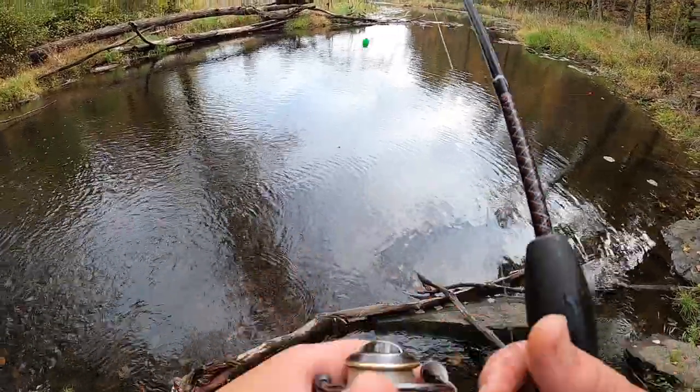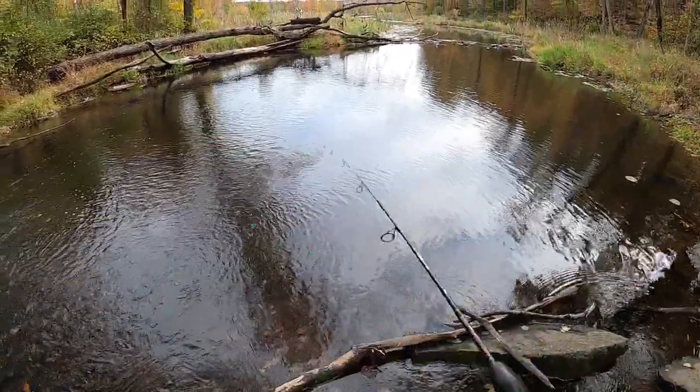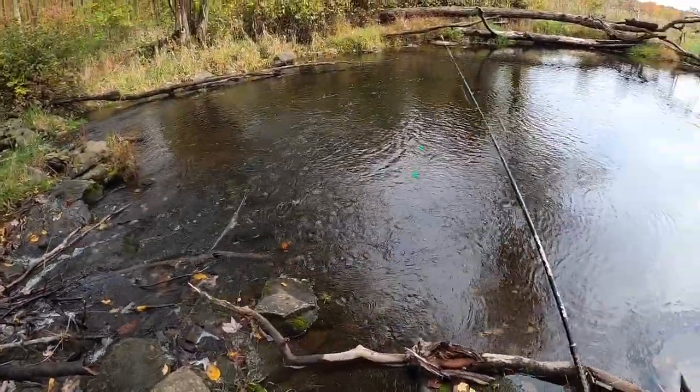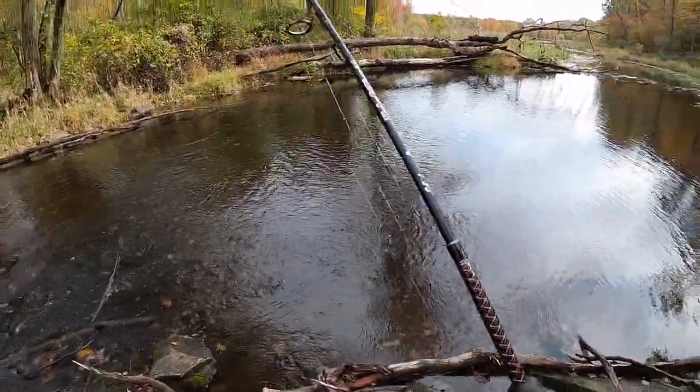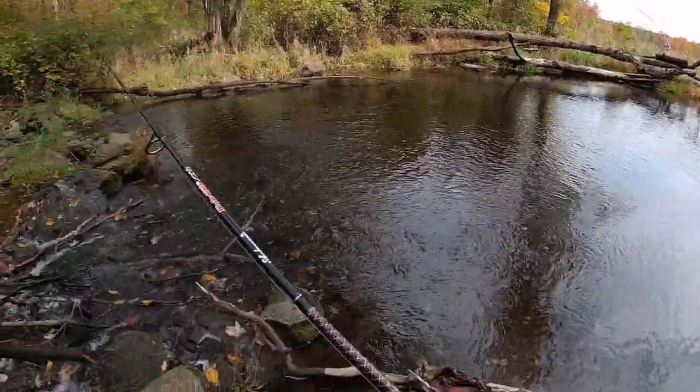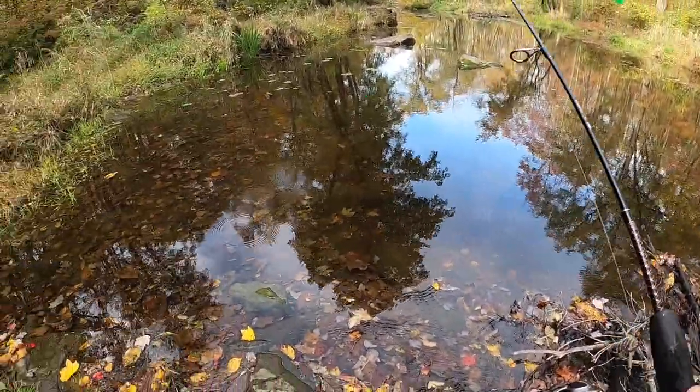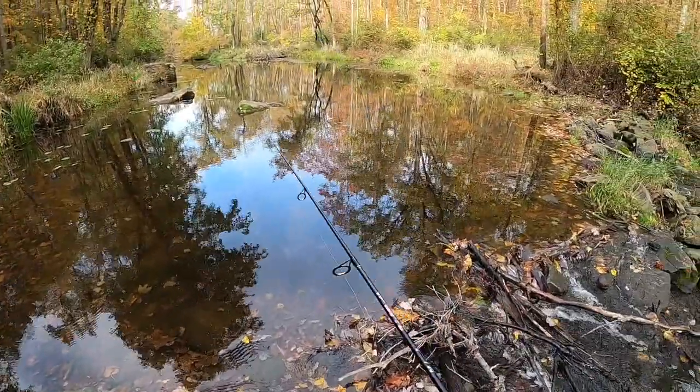We'll probably end up changing our bait soon because we like catching bluegills, it's fun, but the bite is very hot. And we know there's bass, and we know there's pickerel. You guys, I'm probably gonna try to move to a different area so I can hit this pool a little better, and we'll see what happens.